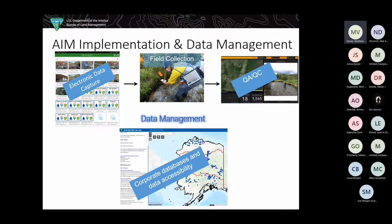The last thing I'll mention is we're working on a multi-metric index for macros with our National Aquatic Monitoring Center at Utah State University. And it's really focused on interior for now, but we're beginning to pull enough data across other regions that we feel like we're positioning ourselves to develop MMIs for other areas of the state as we move forward.